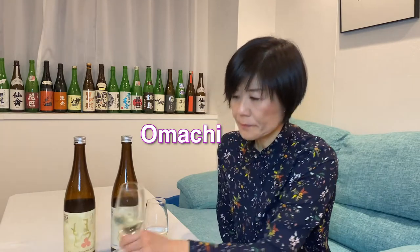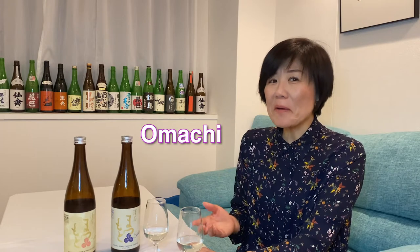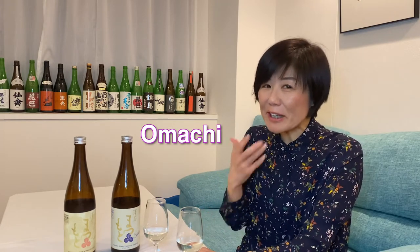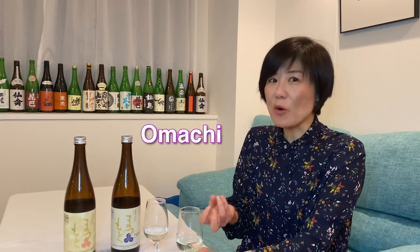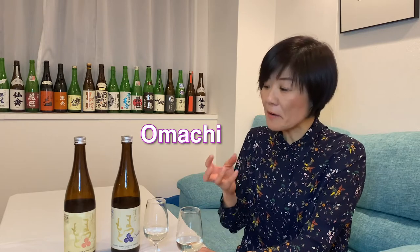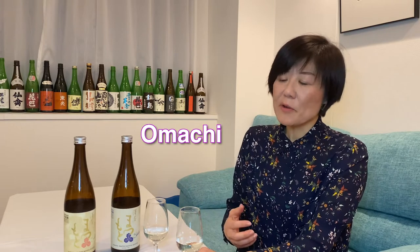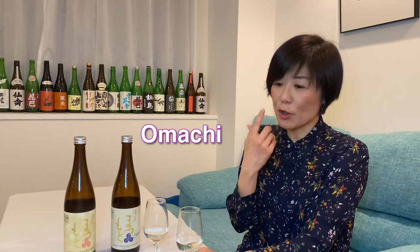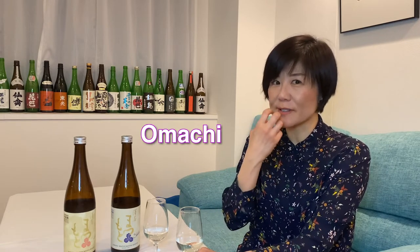Let's see Omachi. Wow. I couldn't tell from the aroma because it had such a milky smell. But actually this one has stronger sourness. Sourness and umami are coming together at the same time. No sweetness at all, but very good overall umami. A little bit of sourness is gone, but the umami still stays here. Wow, both very similar, but comparing one by one, I can tell the difference.